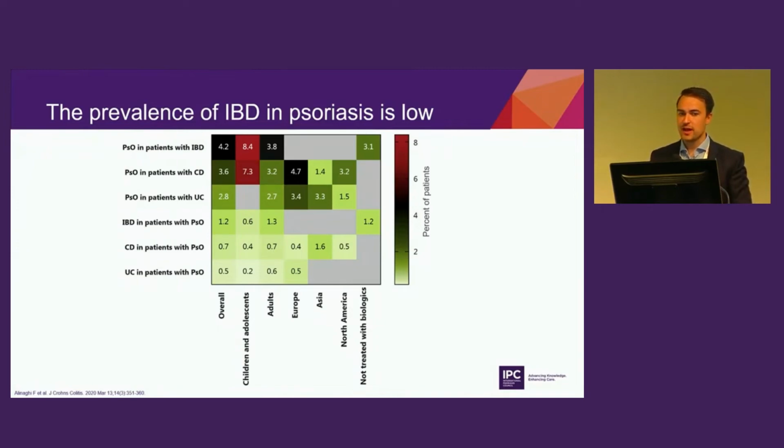But what is really interesting is that if you look at people with inflammatory bowel disease, and especially children with IBD, they have a very high prevalence of psoriasis. So it's more in the children with IBD that our attention should be focused: are they starting to develop skin lesions? Up to 8.4% here, you can see, of children with IBD have psoriasis.